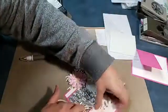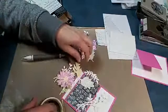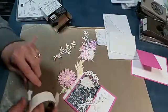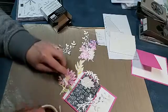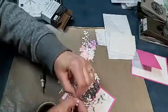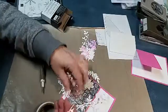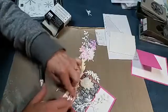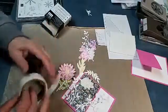I don't know exactly where those glue dots went. That's gonna stick up a lot. That's right. It'll work. Some more glue dots there. And I'm just gonna take this and tear it off. I might use that for different. And I know this is gonna be covered up by other things, so.